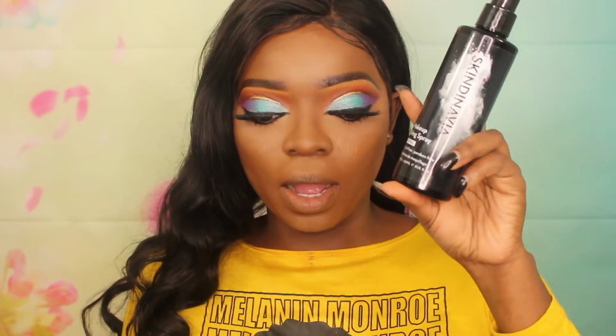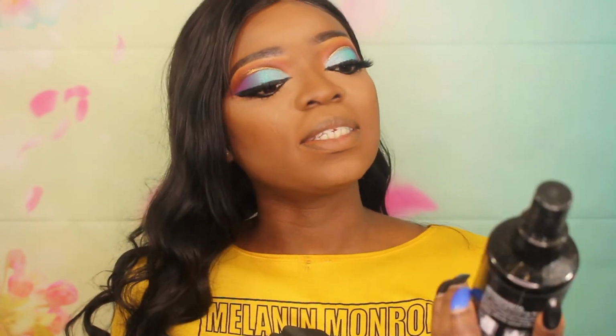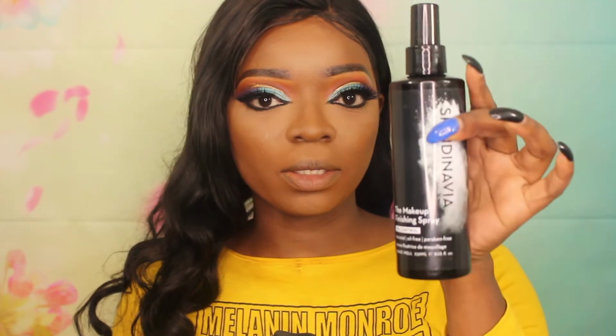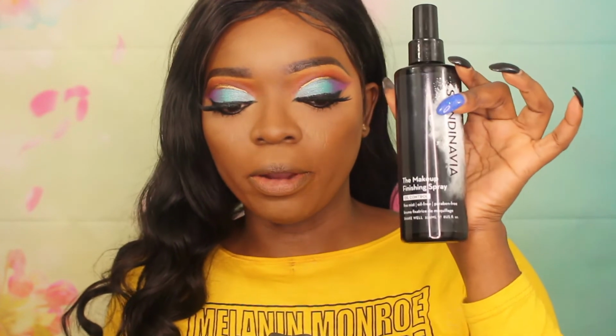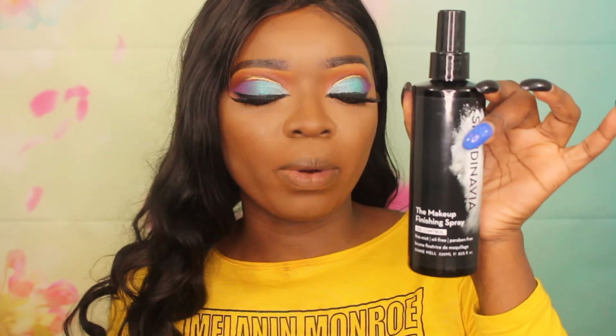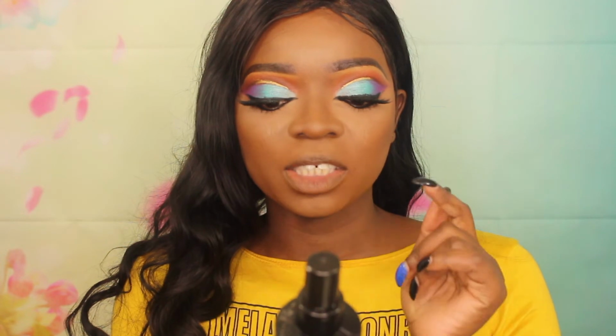Alright guys, so this is the other product that you need to get if you have oily skin. This is the Skindinavia makeup finishing spray and it's for oil control, so it helps minimize the amount of oil that will come out of your face. So yes, let me read it out to you guys. Our anti-shine formula absorbs excess oil and keeps your makeup looking flawless.